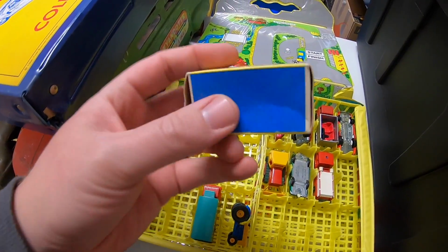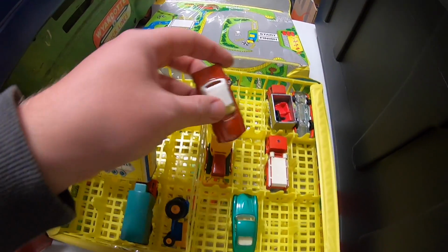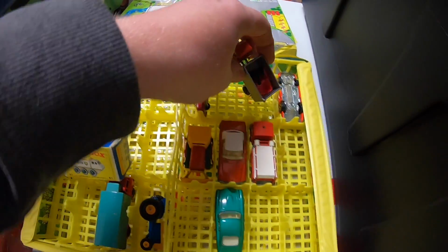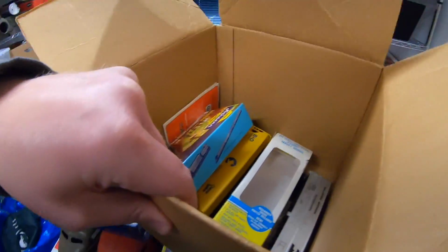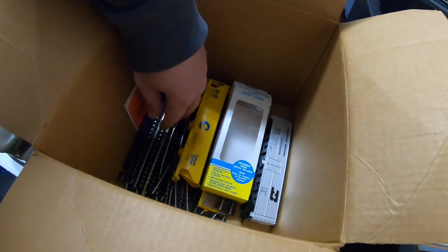This is cool. This one's even got the box with it. These are pretty clean too. Okay, so that one's 1973. Looks like a Mercedes. Yeah, these are a lot cleaner than the typical vintage Matchbox cars I find, but I think there's only about 10 in this case. Here's some miscellaneous train stuff. I think that is an engine. Some tracks. I'm not sure that these are worth a lot.